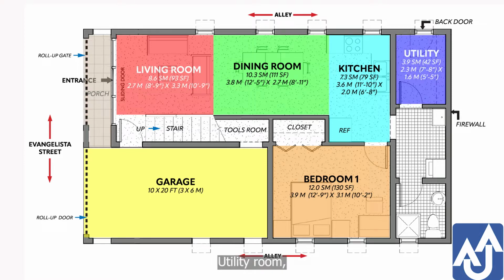Utility room. It has an area of 3.9 square meters, with a dimension of 2.3 meters by 1.6 meters. Similarly, it also has 5 feet sill height windows along the wall between the exterior wall facing the alley roadside. Although the window is fixed, together with the back door, this door is locked and to be accessed as an emergency exit only.